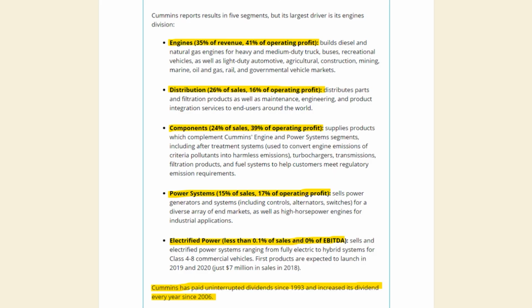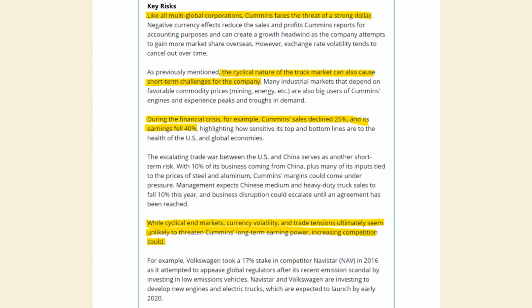When we break down Cummins' revenue, we can see that 35% of their revenue and 41% of operating profit comes from their engines, from building diesel and natural gas engines. Distribution makes up 26% of sales and 16% of operating profit. Components, 24% of sales and 39% of operating profit. Power systems, 15% of sales and 17% of operating profit, and electrified power, basically very little at this point, less than 0.1% of sales.